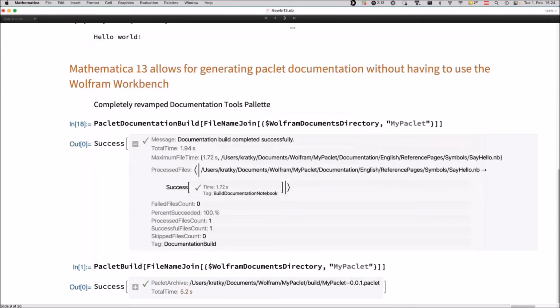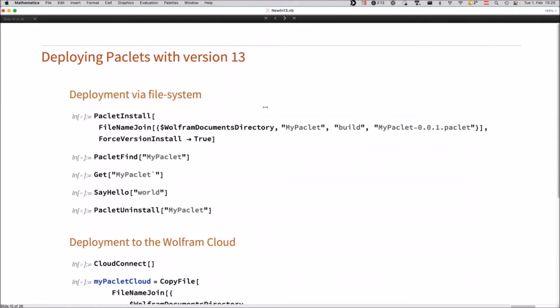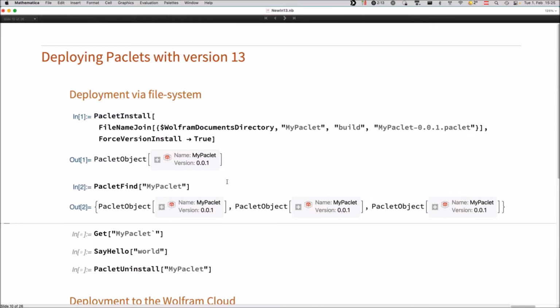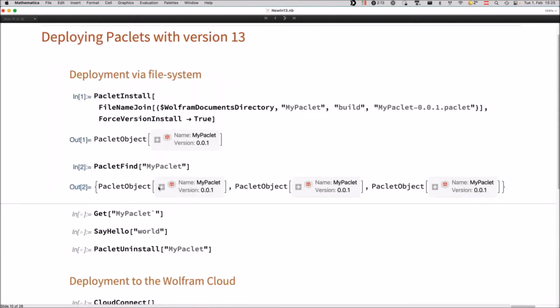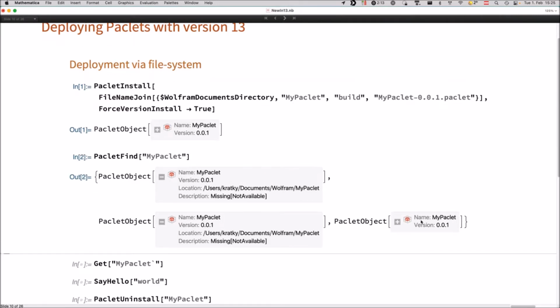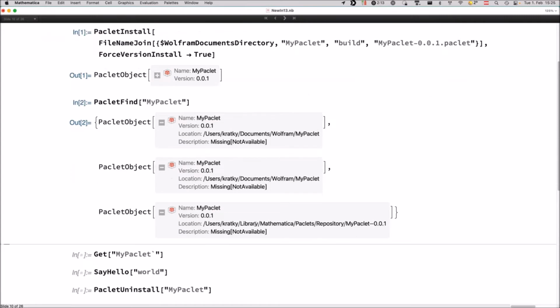And how can this file now be distributed? If you have access to this file via file system, you can simply deploy this Packlet by using the Packlet install command and giving a path to the build file. I can do this here now. This actually installs the Packlet on my system. If I do a find Packlet now, then you see that multiple Packlets are listed on my system, because of course I have the one which is stored in the development location, and I have the one which is installed in the library folder of my machine.